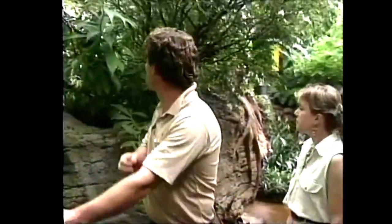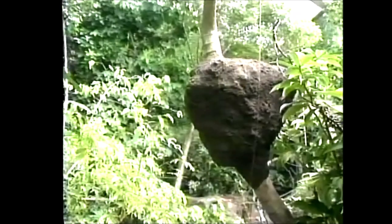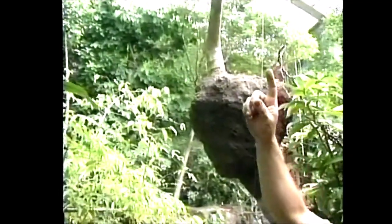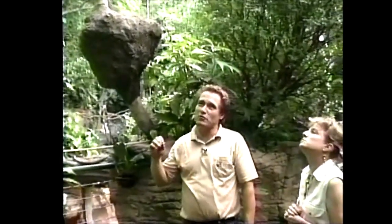And what do we have over here? Over here is an example of what we made to be an artificial termite mound. It's modeled after a cecropia tree, which is the tree right over your head. Again, a real typical emergent tree of Central and South America, and also happens to be the favorite food of sloths. Hopefully we'll add some sloths a little bit later. Maybe they'll be a little kinder to the tree, I hope. So that's what happens if you don't take care of your termites. That's right.